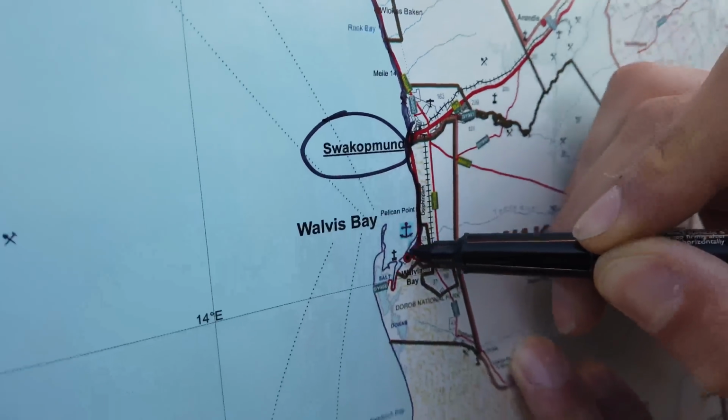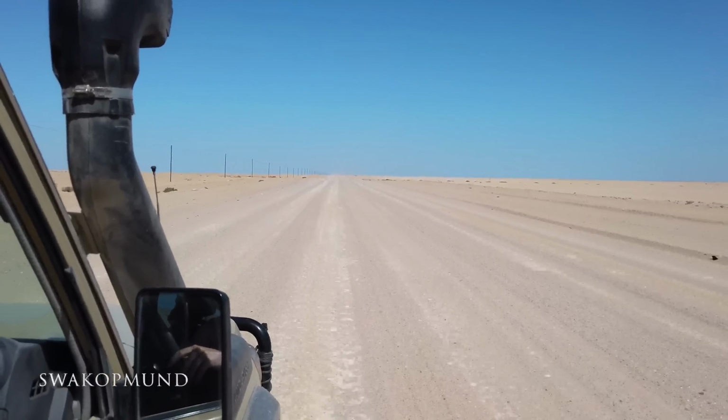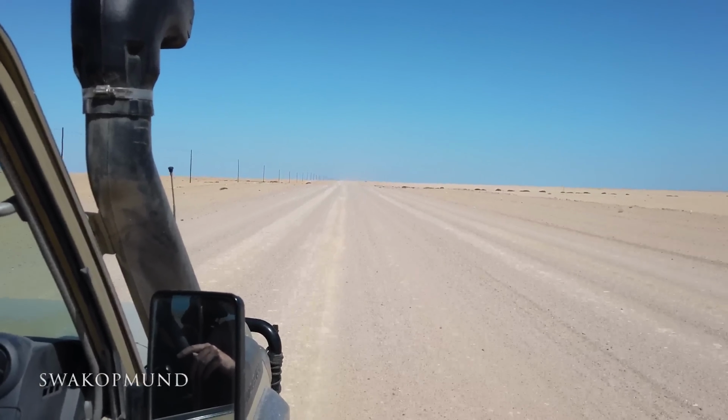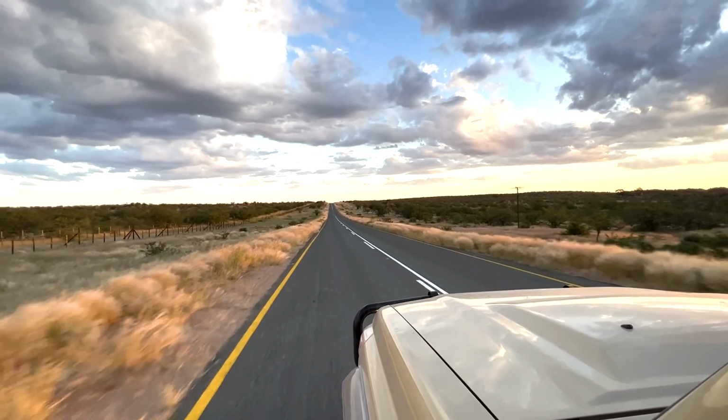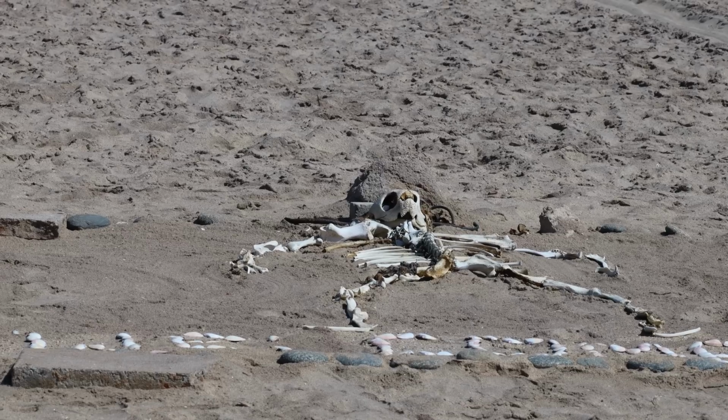We wanted to take a plane to have a view of the Namib desert. A few kilometers before Swakopmund you will also see a sunken boat lying on the right side, so that's also quite nice to see.